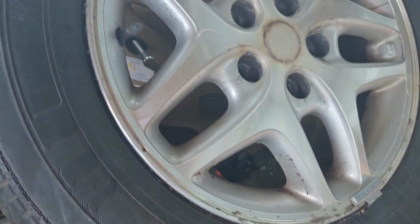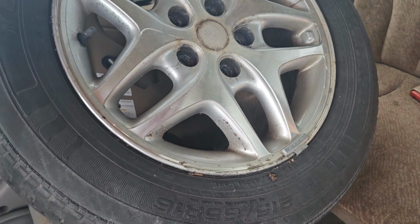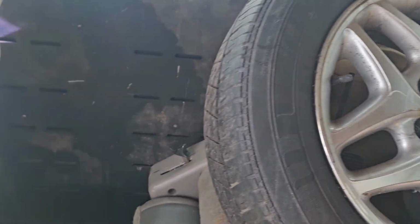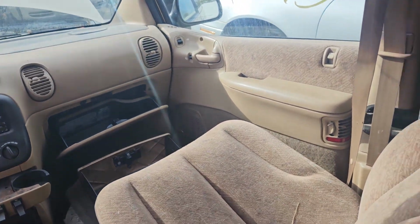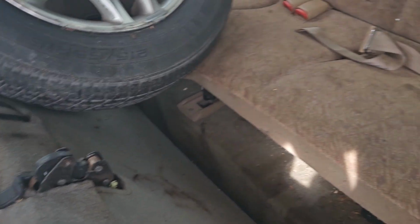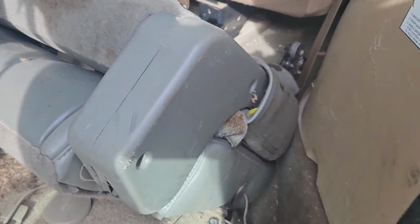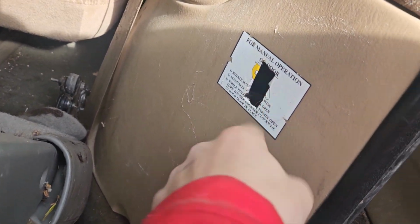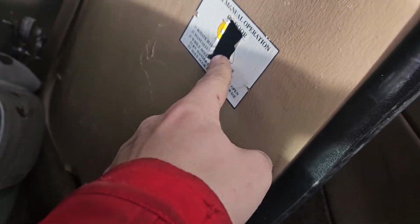It looks like it had the optional aluminum 16-inch wheels with it. There's one right here inside. Look at that wheelchair ramp. Yeah, it's gross, it's dirty. Lug nuts everywhere, pennies everywhere. I see a really bald tire in the back. The switch looks like it was here. It doesn't exist, or is that like a manual crank or something? I don't know.